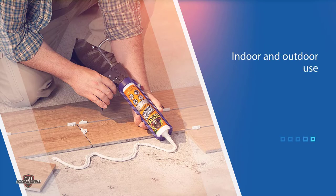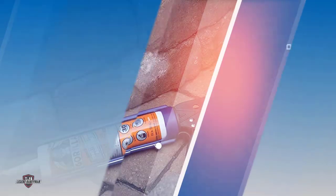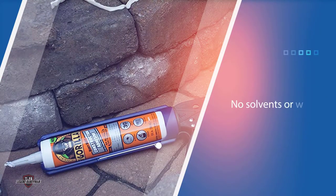This construction adhesive requires a caulk gun and may not be suitable for projects requiring delicate beading. Keep in mind that this adhesive goes on white, so unless the joint is hidden or painted, it will show.